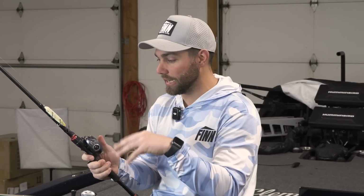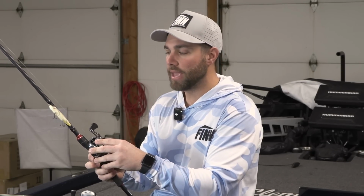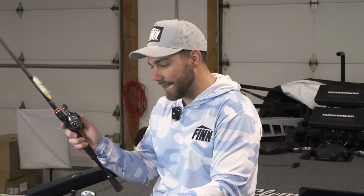It's one that you absolutely have. You could also throw other baits on this. You could throw crankbaits if you wanted. You could also throw jerk baits if you wanted on this rod, but I use this rod a lot. It's absolutely one of my favorites. Let's move on to rod number 3.